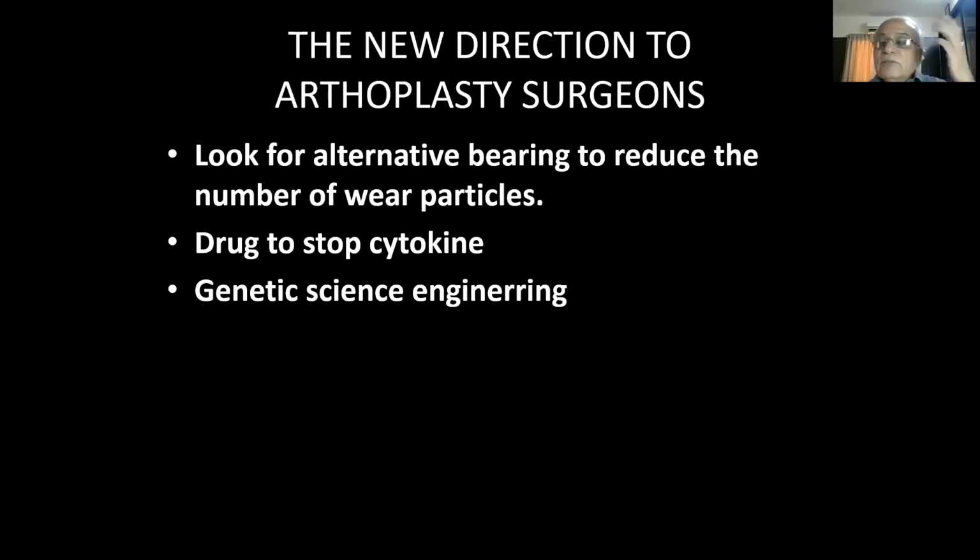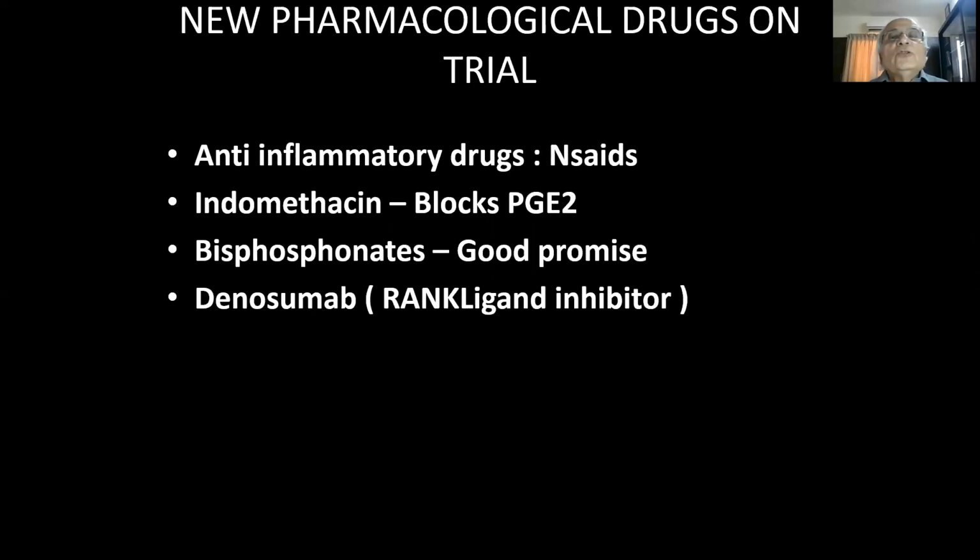And some patients with minor wear, like ankylosing, have very high wear. So anti-inflammatory drugs have been tried. PGE2 blockers have been tried. Bisphosphonates have been somewhat promising. I used to use this, but I almost stopped using it. Instead of that, I started using denosumab, the RANK ligand inhibitor. As I told you, RANK is the one which is making havoc. Can you stop that? So this drug, denosumab, is an inhibitor of RANK ligand. And how does it work?